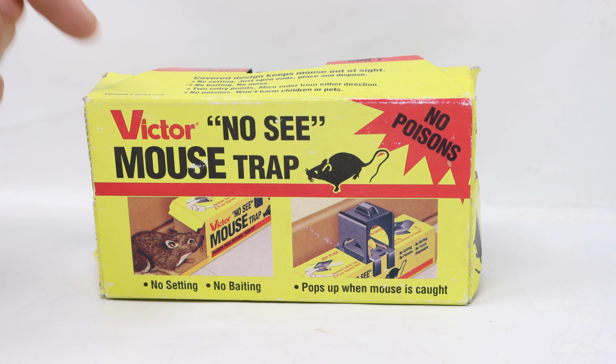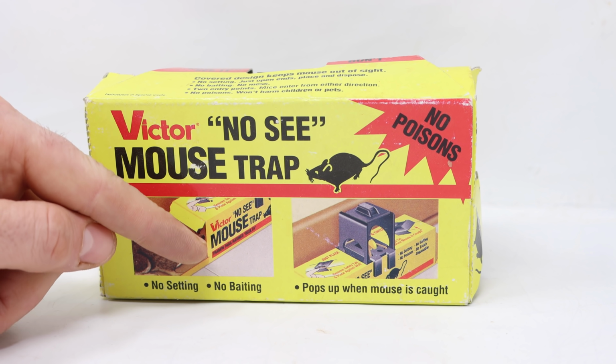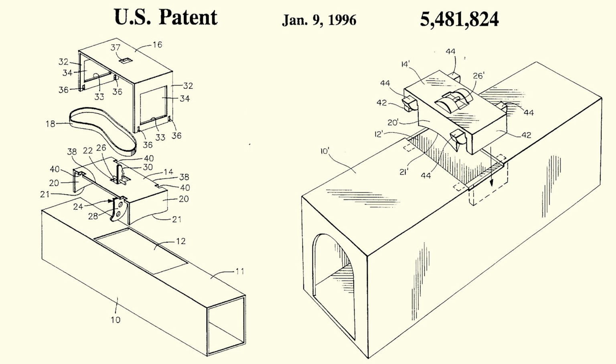Today for Mousetrap Monday, we're going to test out the Victor No-See Mousetrap. No poison, no setting, no baiting, and it pops up when the mouse is caught. Now this trap is not very old, but it's no longer being made. It was first patented on January 9th, 1996.